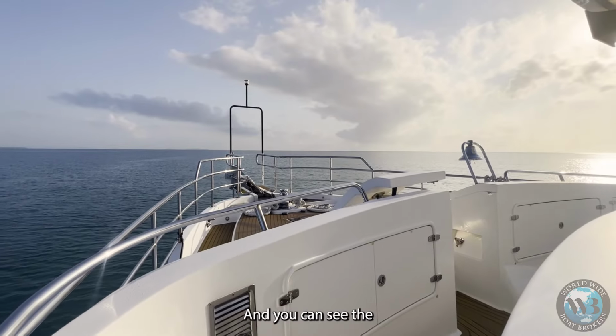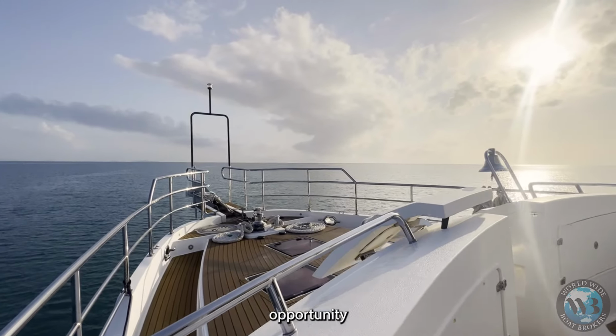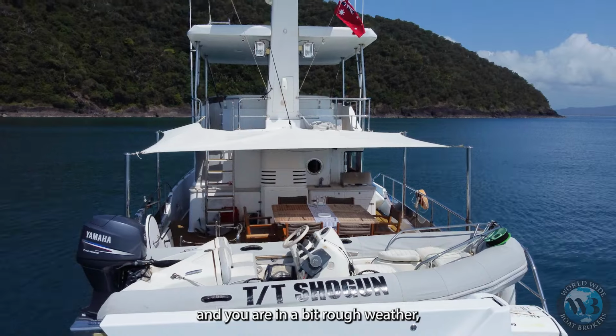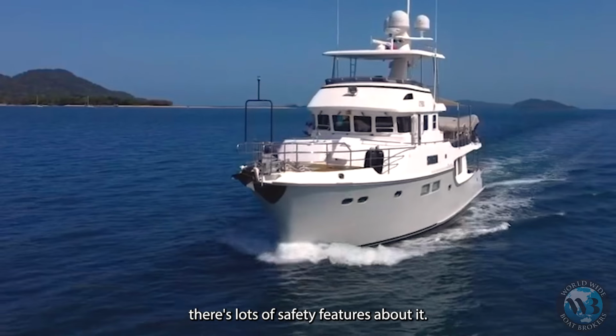You can see the high walls, the opportunity to fall overboard is very, very slim. And if there's only two of you and you are in a bit of rough weather, there's lots of safety features about it.